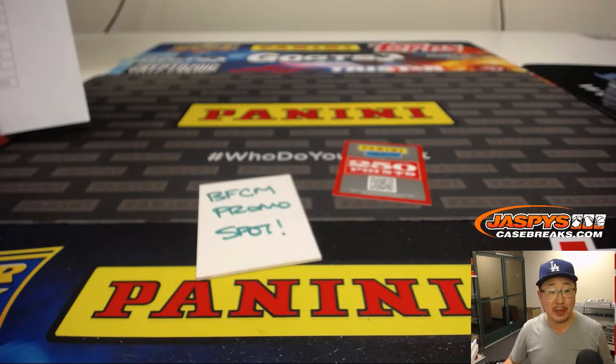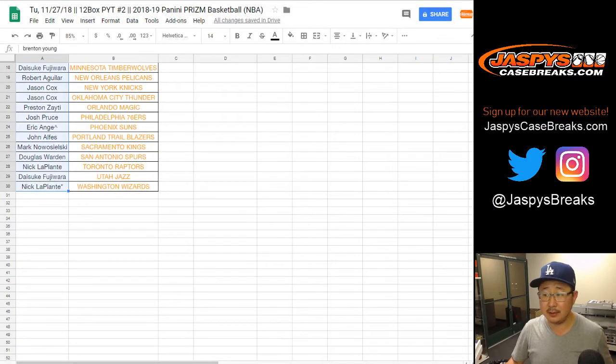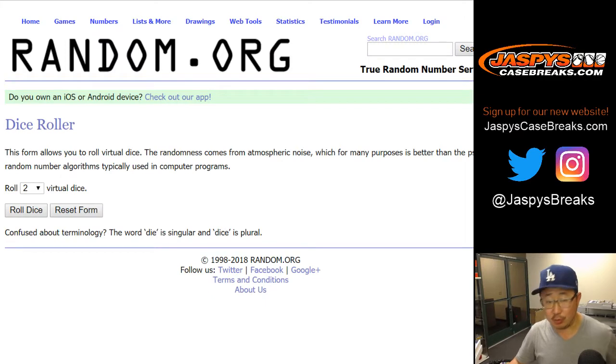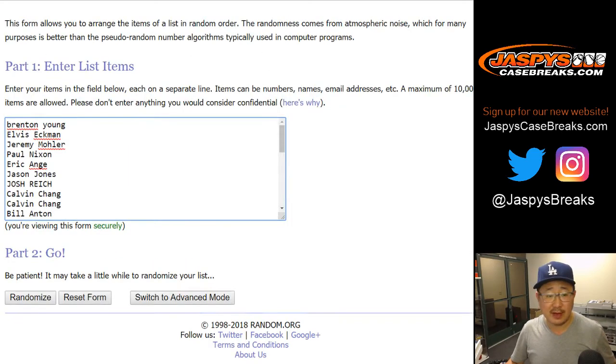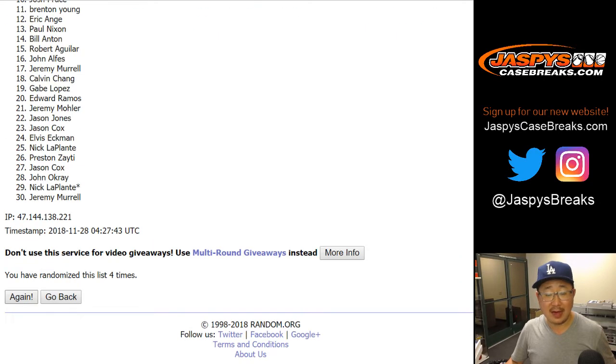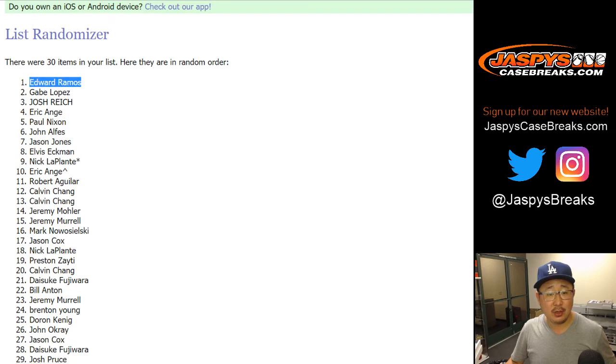Let's do some randomizers. Pick Your Team 2 in the books, ladies and gentlemen. So let's get a blank list right here. Let's get everyone's names from Brenton all the way down to Nick. And let's roll the dice. The name on top will get the Black Friday Cyber Monday spot. Second spot will get the 250 points. After six times, 1, 2, 3, 4, 5, and a 1. Name on top, Ed Ramos. There you go, Ed Ramos, you got the bonus. So you're going to get a prize, a random something. And G-Lo, Gabe, you'll get the 250 points, a little consolation for you.